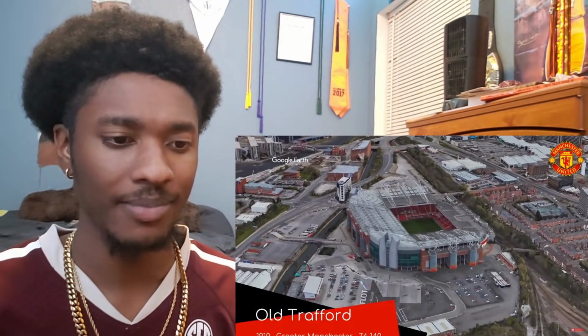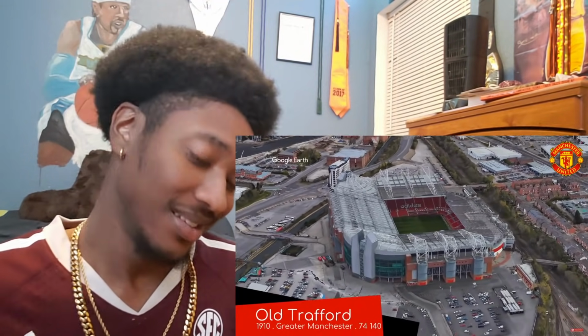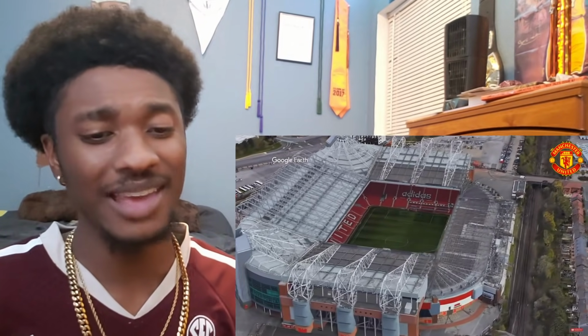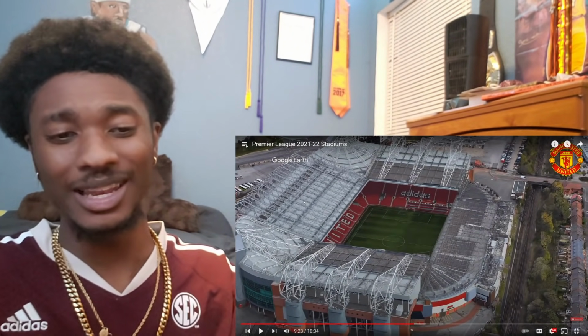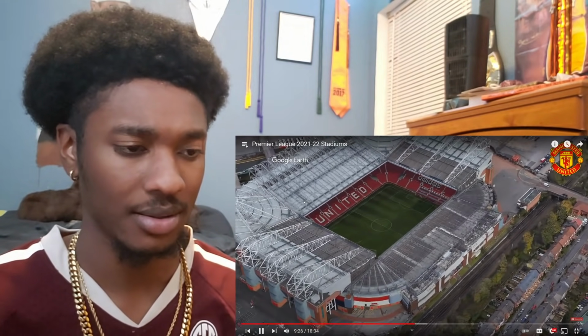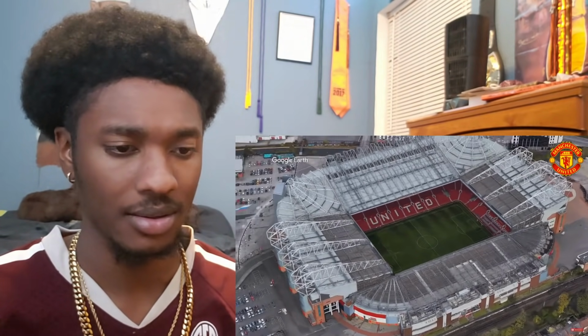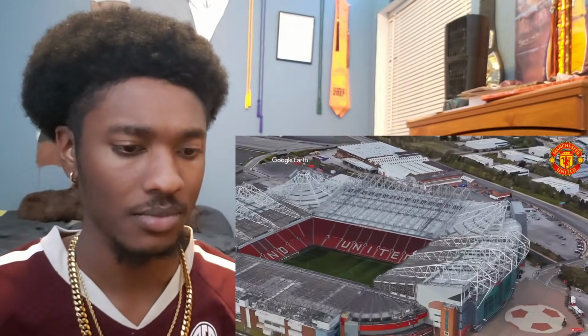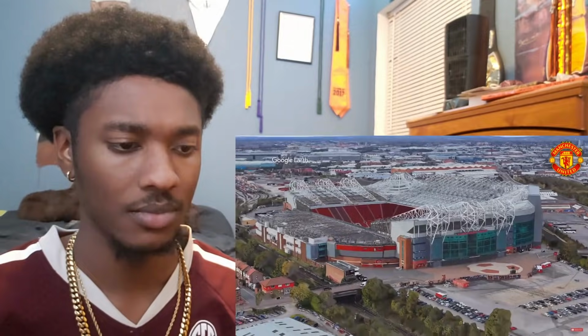And not too far away, Man United. Old Trafford, home to Manchester United. It's kind of set up like Liverpool's stadium, with the left side being taller. The ground itself is quite old, and it's showing its age in some areas. But nevertheless, it's the biggest and arguably the most famous Premier League stadium.